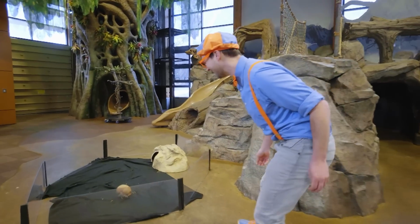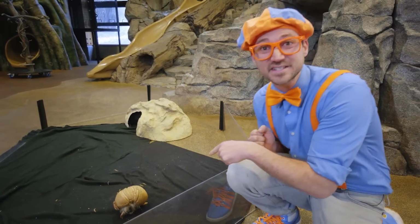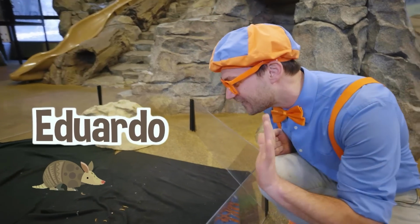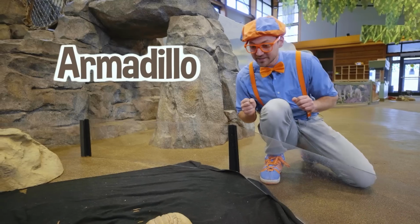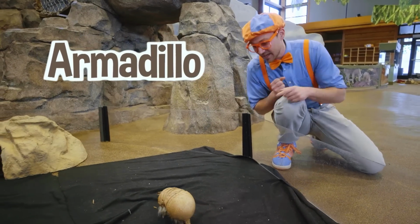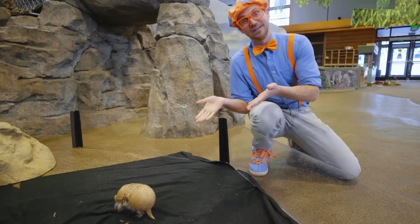Whoa, check it out. Another cute animal. Whoa, this is Eduardo. Hello, Eduardo. Eduardo is a three-banded armadillo. And it looks like he's eating some insects. Those look so yummy for him.